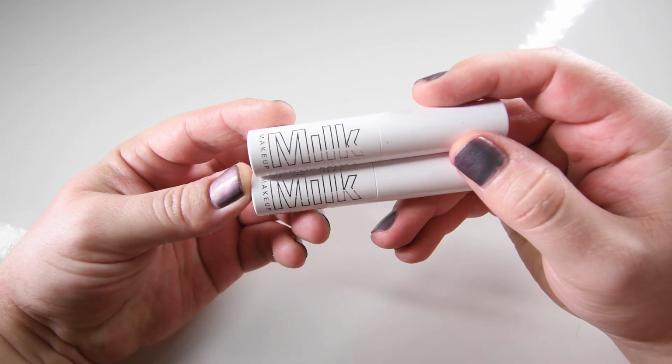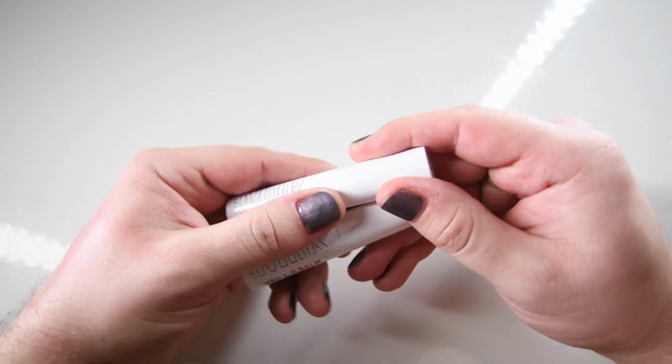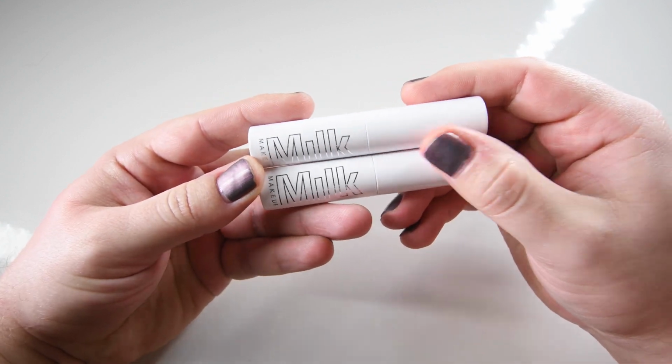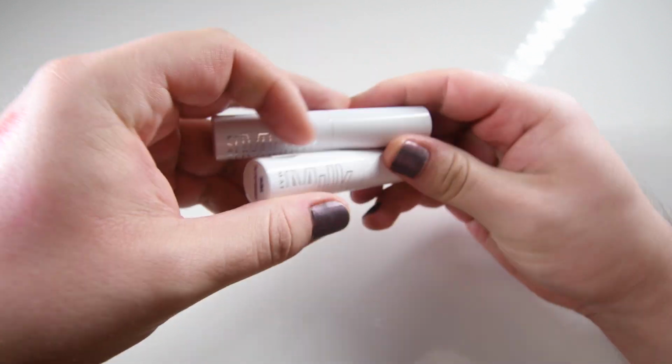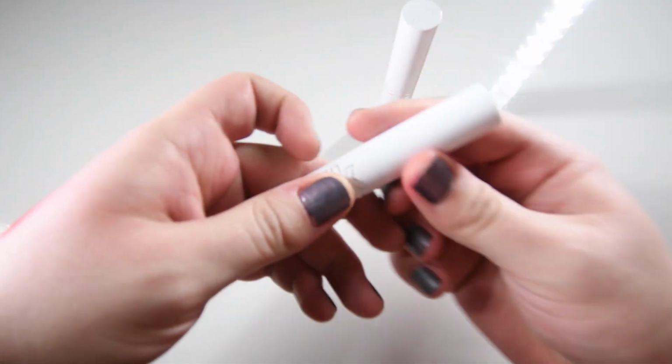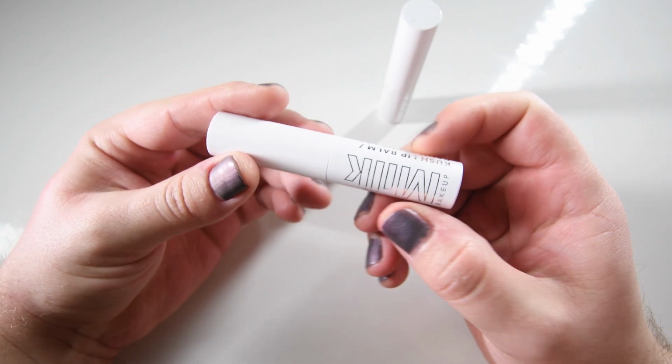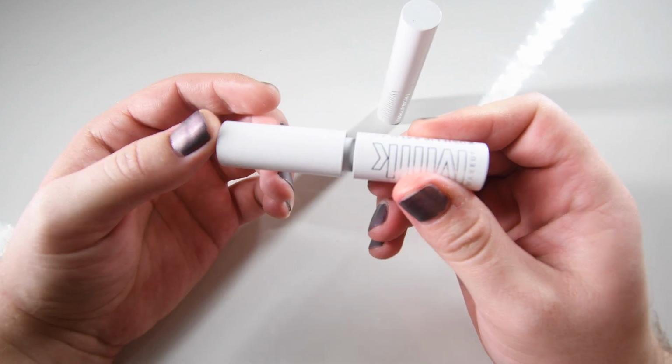I have these two Milk Kush lip balms. I also have the Green Dragon one, but I'm not showing it off here because it's clear, so whatever. But I've got the colors Bubble and Plushberry. Bubble is my least favorite out of the two. Oh, first of all, hold on. The packaging is magnetic. Oh my god.